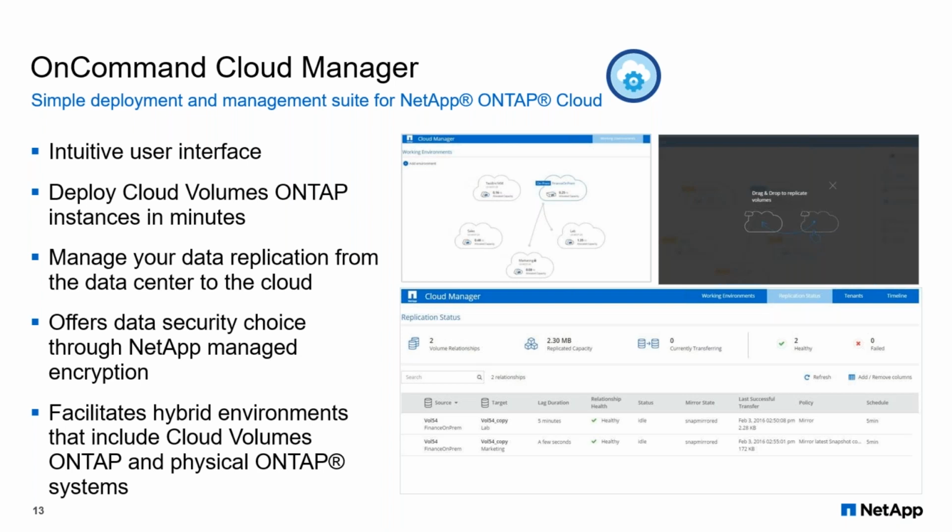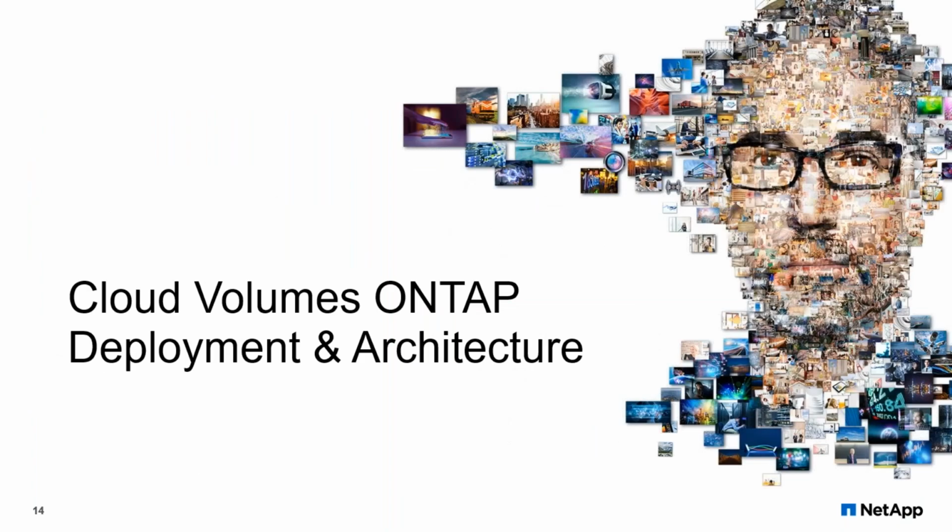Cloud Manager is a more specialized tool, a very intuitive user interface that allows you to deploy Cloud Volumes ONTAP instances within minutes and manage your data replication needs from the data center to the cloud, for example, by a very easy drag and drop, as you can see from the slightly blackish screen at the top right. It offers data security choices through metadata encryption and facilitates hybrid environments in general. The idea is this is a tool that allows you to create Cloud Volumes ONTAP instances across the network wherever you need that.